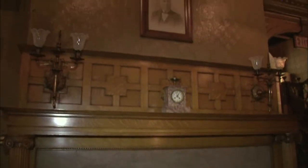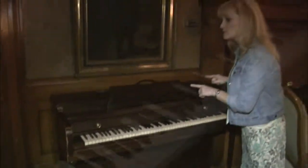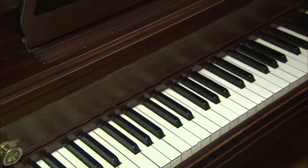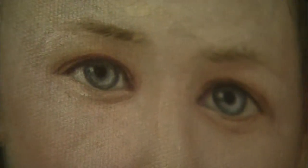Now, one of my favorite parts about dining at the Whitney is that you get to walk around the second floor. You're just free to wander. They've got all these little secret side rooms. You can look at all the ornateness and, of course, the piano. Stories are that this piano has been heard to play on its own. And, of course, it's underneath this picture of this little boy who stares at you no matter where you go. Look, I'm moving here. I'm moving here. His eyes are following me. I'm getting goosebumps just looking at it.